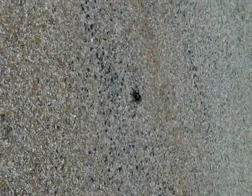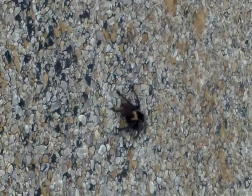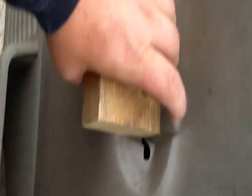All right, guys, this here's some Oklahoma wildlife. That guy right there is called the common brown. I gotta get out and show you how big it is. It's gonna scare the crap out of me. I know it's fixing to bite me.